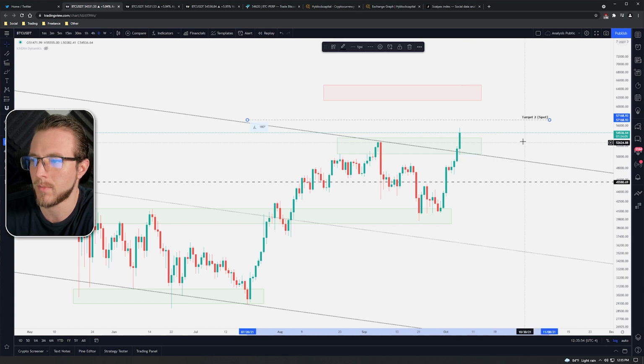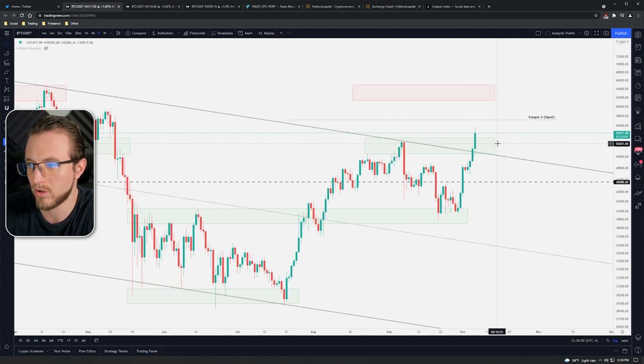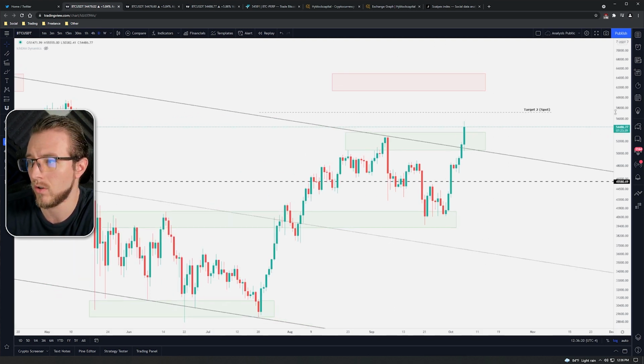So as we start climbing up to my second spot target up here, there's a couple notable levels that are more visible on the 4-hour chart. So I think that if we can close a daily candle above here, above our previous top, okay, which was basically 52,700, excuse me, we can close that candle above here, everything should be all well and good.